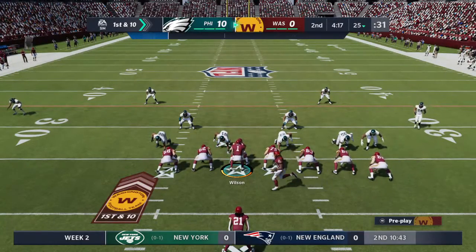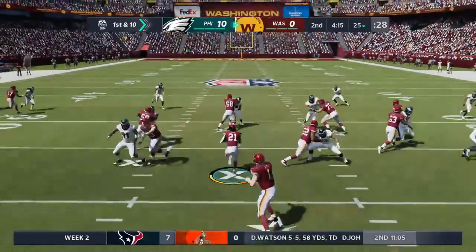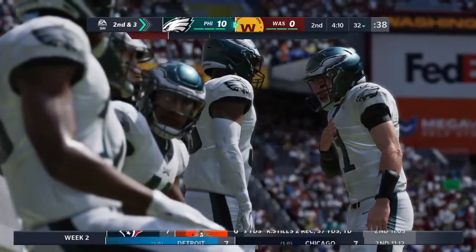56, Mike, 56, right there, 56. It's our field. They start the drive on the ground. Kamara. And he's going to be dropped following a pickup of 7 past the 30 to the 32.